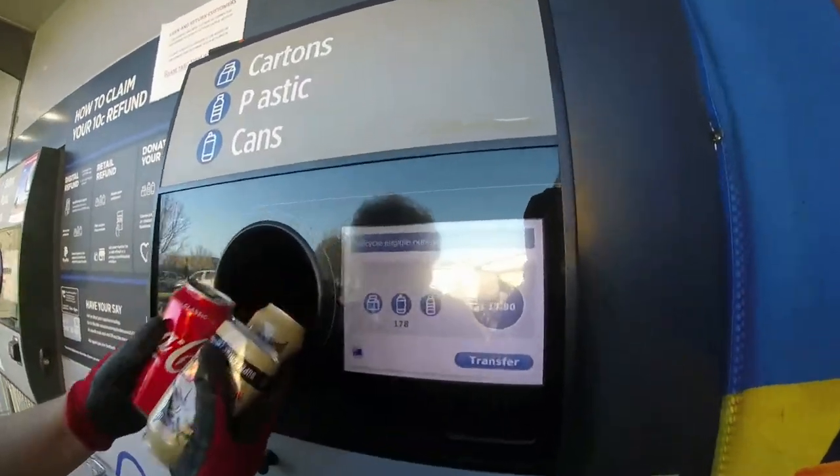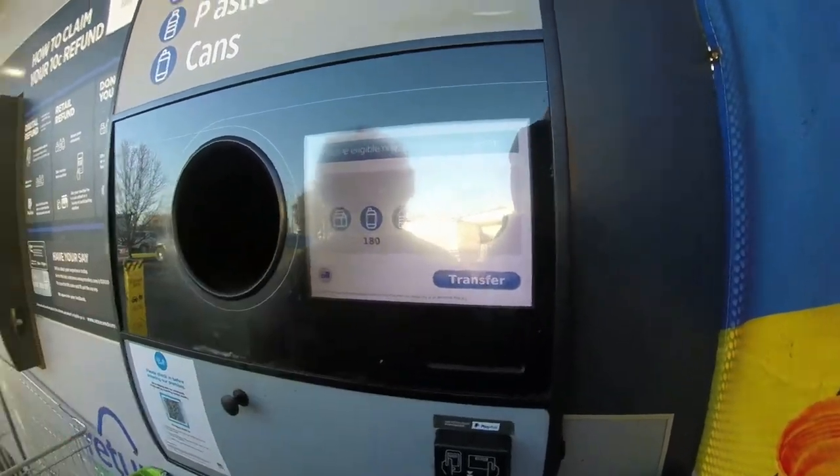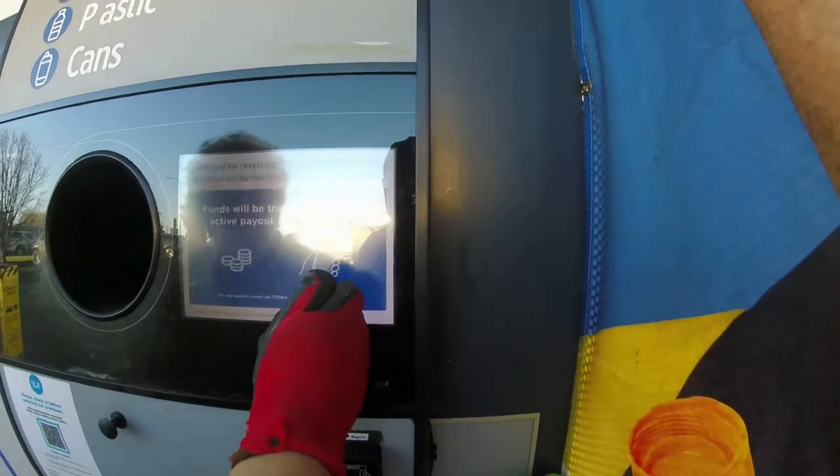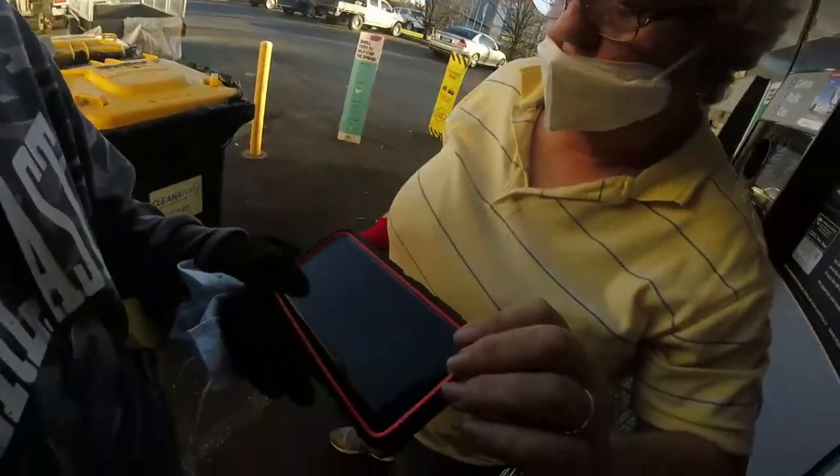This is how it adds up. And then we just press transfer, because we scan it to our phone. So yeah, that's how we do it. Anyway, I'll let you know shortly how much we got for the day.